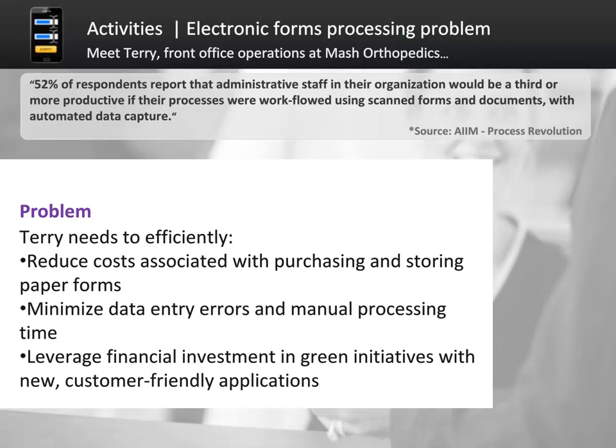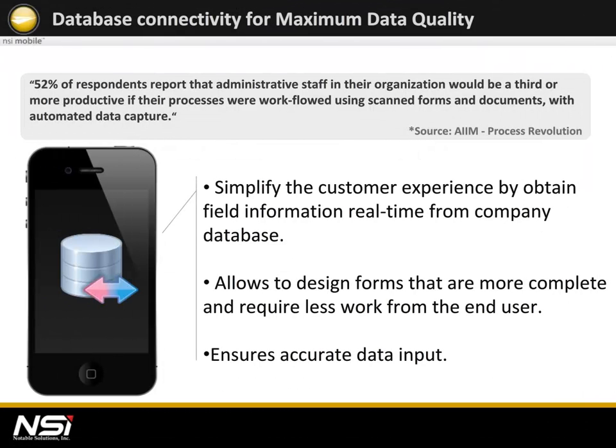Their office has also invested in a brand new EHR, or Electronic Health Record System, and 10 new electronic tablets. Terry would like to maximize the return on those tablet investments by migrating employees to leverage them with new applications. One of the big problems with paper is controlling the quality of the information being collected. Common problems include illegible writing, blank fields, and input errors.